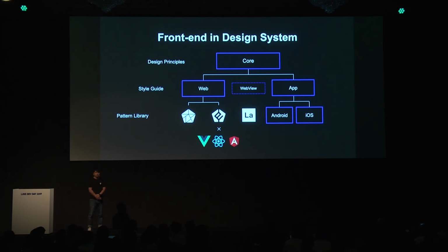This is the front-end side of our design system. We have Coromo, Coromo element, and Lycon as pattern libraries. For CSS, you have Coromo. For Vue and React and Angular, you have Coromo Element. And for both web and app, you have Lycon. This is how the Front-End Development Center supports Line's design system.